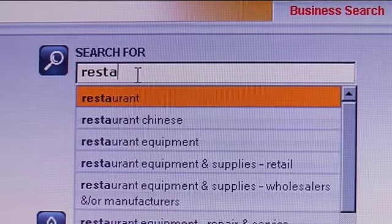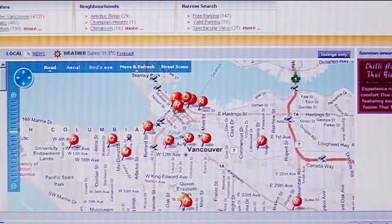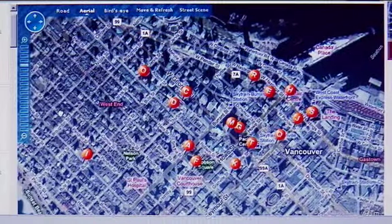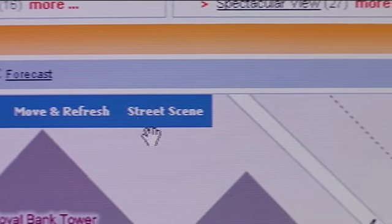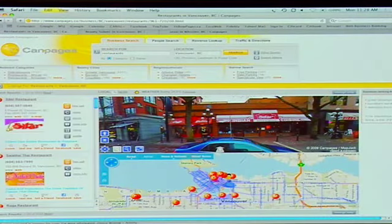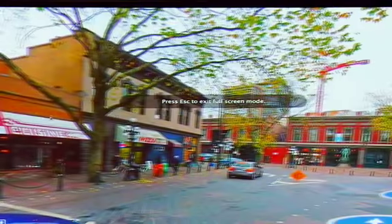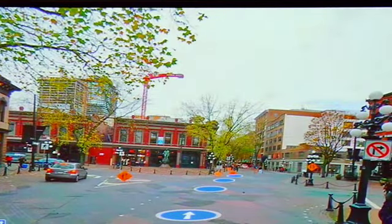Sure. So for example, here I was proposed to make a search for a restaurant in Vancouver. What you see is your usual Canpages experience, a lot of mapping. Again, we're in local, you want to see where things are. There is a little button here called Street Scene, which now takes you right in the street of Vancouver. So the first restaurant here happens to be an Indian restaurant, and I'm right in front of their doorstep. I can even take a tour down the streets of Vancouver.